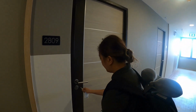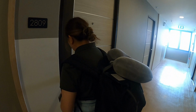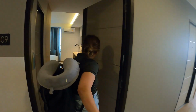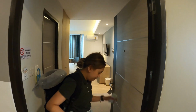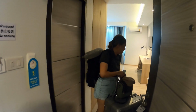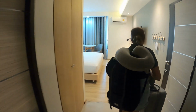It's like a family room. It's like palm tree villas. Oh, no, no, no. Come on. See inside. Wow. Oh guys, so heavy. Welcome to our room. Our room for 3 days.